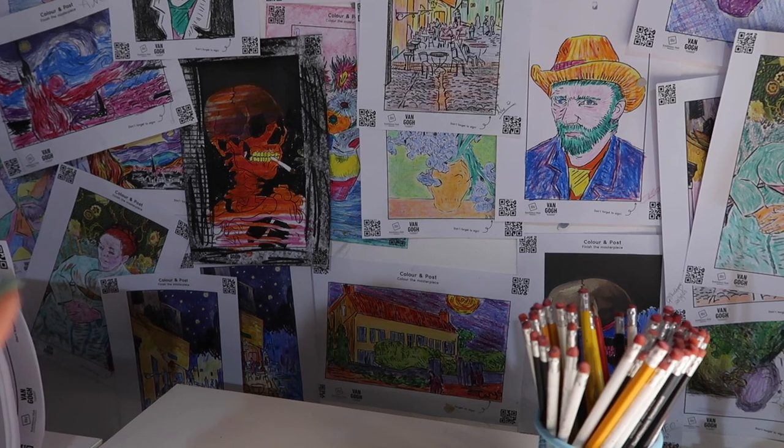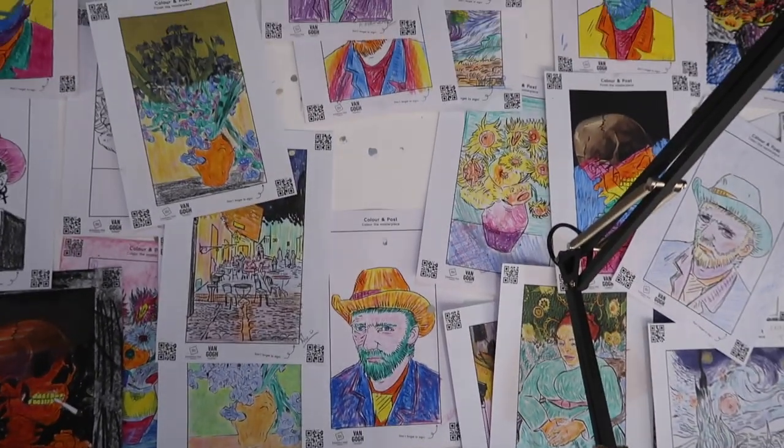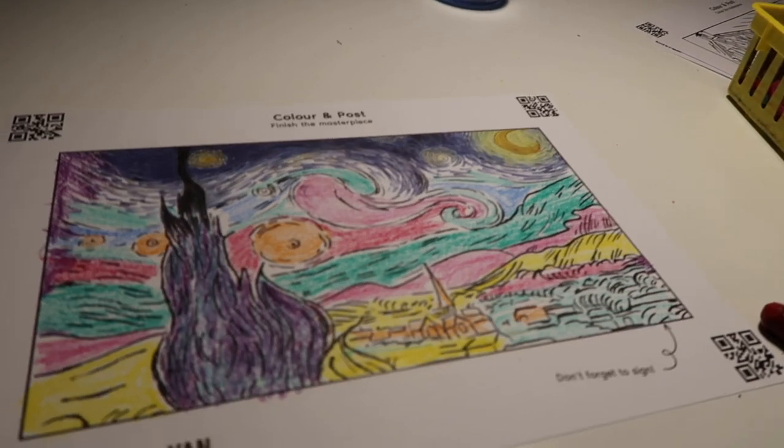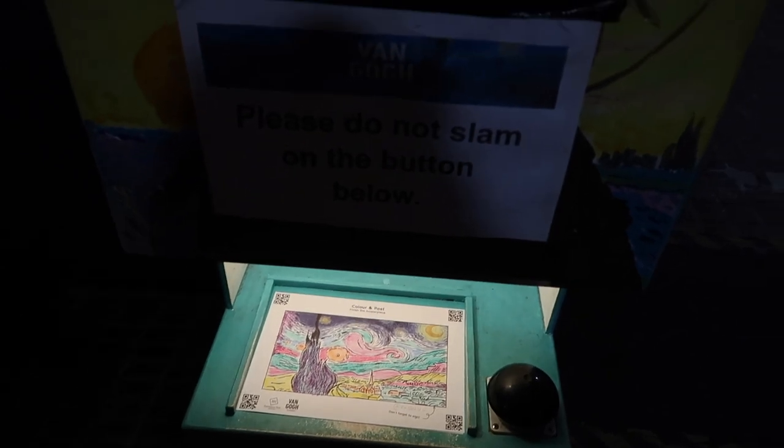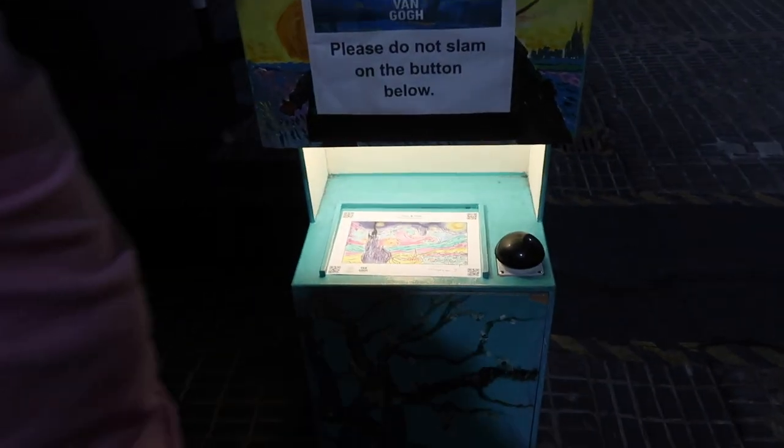Or was that a painting that they coloured in? They must have drawn that. Some of these are really, really good, but oh my god, it's so difficult to colour in with crayons. It's actually awful, but there we go. I don't actually think this works because everyone's just left their paintings here. It's fine, mine was clearly a masterpiece, but they just don't want to show the rest of the world.